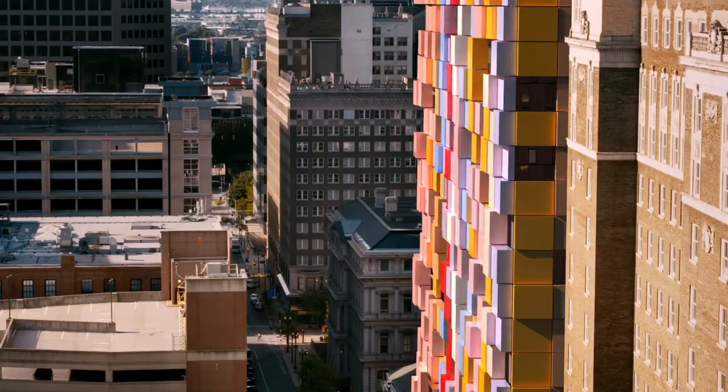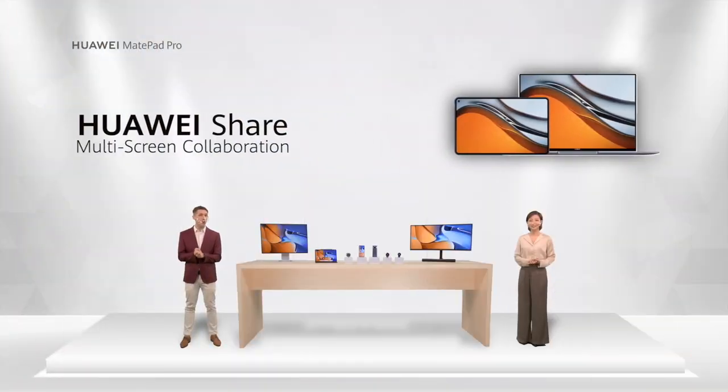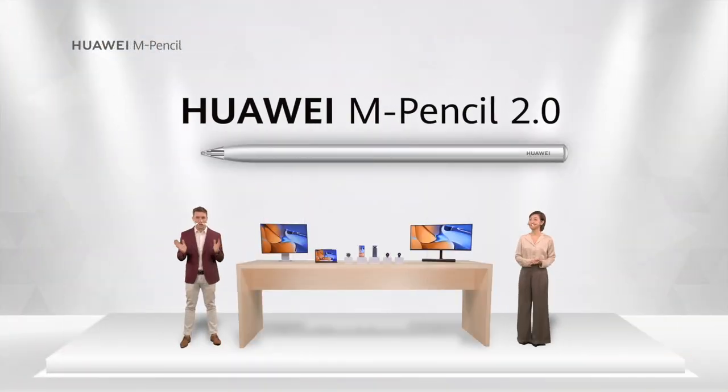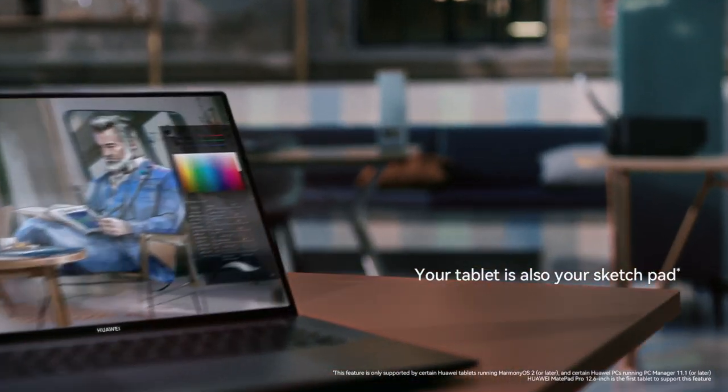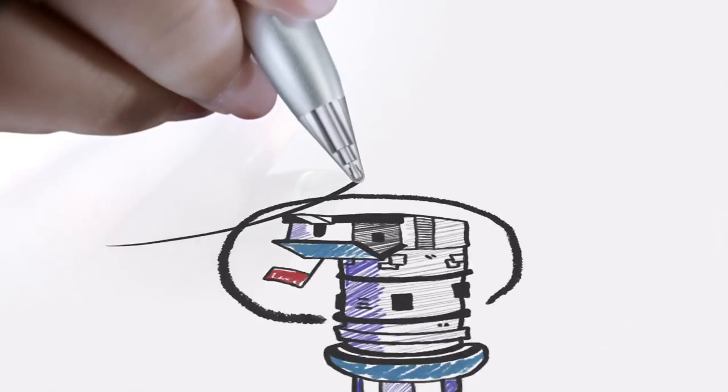Nice. Oh, and speaking about creativity, check this out. Huawei has also upgraded its M Pencil. Who knew a pencil could be so stylish, right? The hexagonal design of the M Pencil 2.0 still remains, but this time, it comes with edges that are slightly more rounded. And this is to enable users to hold it for longer periods of time without having to worry about their fingers feeling tired.